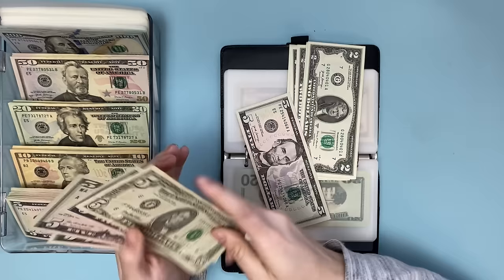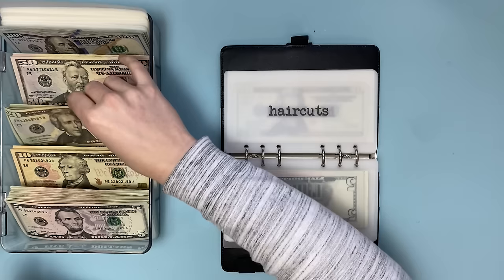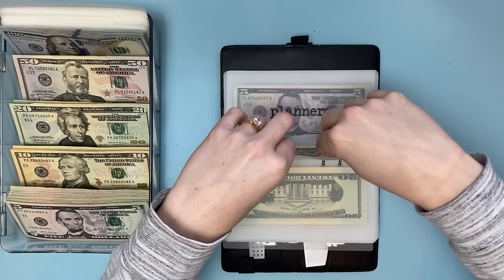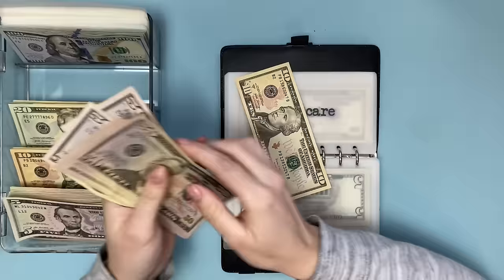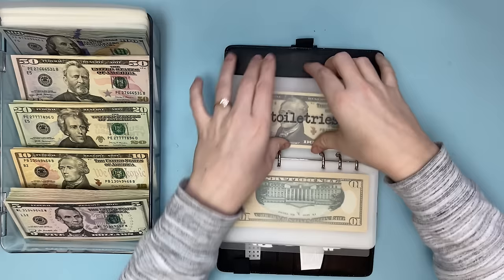And then all of my $2 bills, which we don't condense. Haircuts, I have 20. Household, I have 50. Planners, 5, 10, 15. So we'll just grab a 10. Then self-care has 20, 40, 55, and 60. So we'll just grab a 50. These are all bent. And then toiletries has a really raggedy 5 that won't let me pick it up. 10, 15, 20.